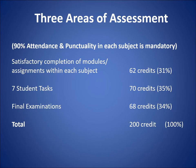So how are students assessed in Leaving Cert Applied? And this is really what sets it apart from traditional Leaving Cert. So there's a huge element in here of continuous assessment, and it's really important that students know that from the beginning. So there's 90% attendance is required and punctuality in each subject. So they have to complete modules in each subject over the course of each session. And for that, over their 2 years, they'd receive 62 credits or 31% overall.